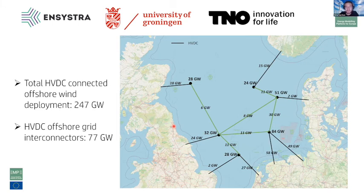It's interesting that areas like UK or Denmark, which don't invest that much in offshore wind when we don't have this offshore design, when we allow these interconnectors, the optimal configuration brings this offshore wind to the system. And probably the most benefited systems here are Netherlands and Germany, because of their lower availability of onshore energy. They import large amounts of energy.